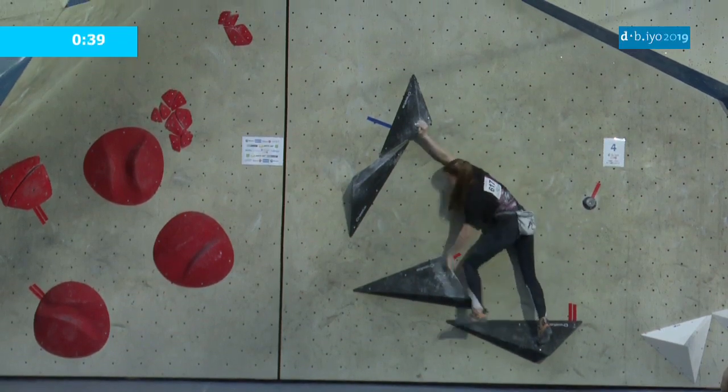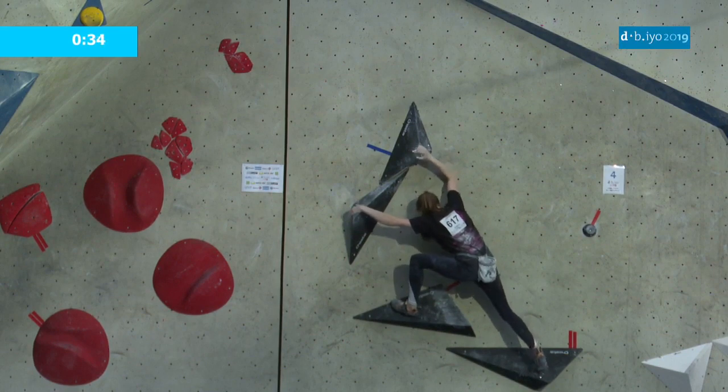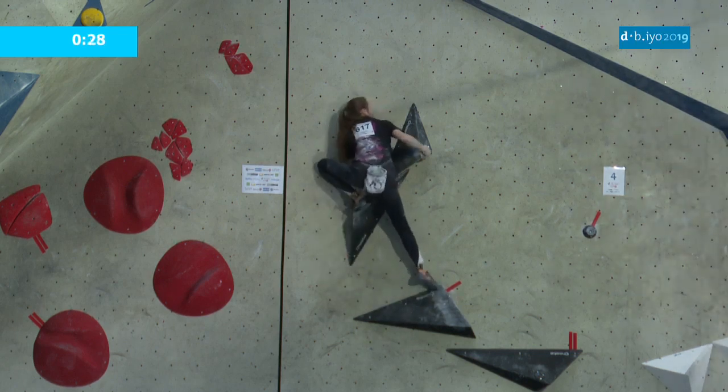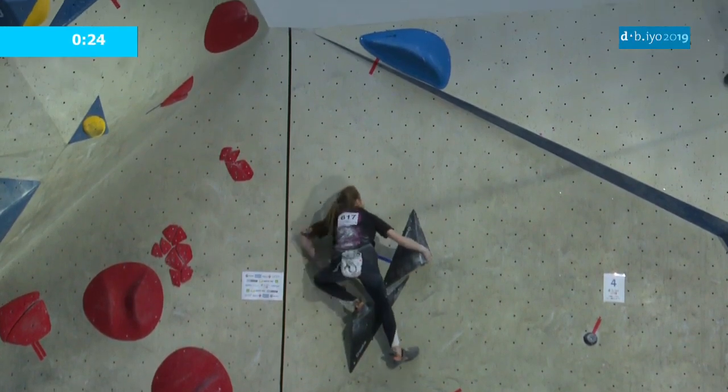It seemed like she crossed the black tape. Do you think she touched the wall beyond the black tape? I don't know. Because you can cross the black tape as long as you don't touch the wall beyond the black tape. So that's the tricky part. We cannot really see that from camera.